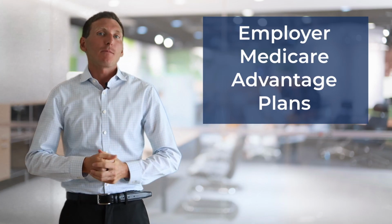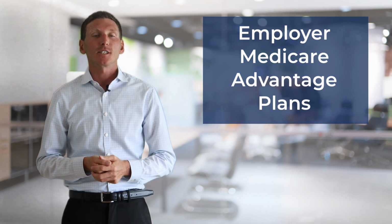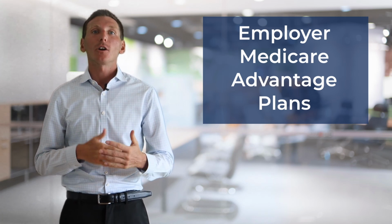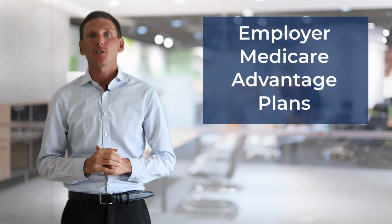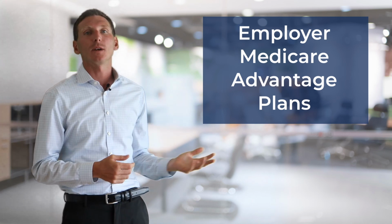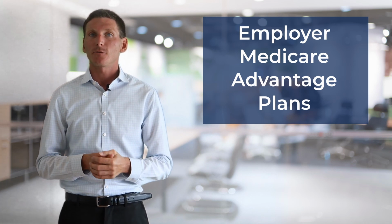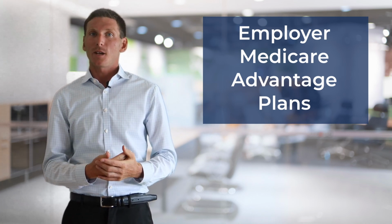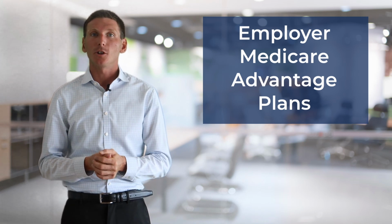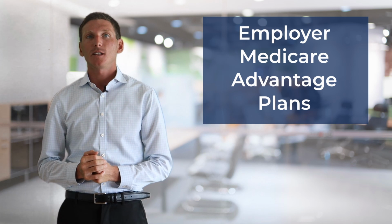So if you're being offered a Medicare Advantage plan from your employer as retiree coverage once you turn 65 or retire, there are a couple things you're going to want to take into consideration when comparing that versus a regular Medicare Advantage plan or original Medicare with a supplemental. Just like a Medicare Advantage plan that's offered to the public, an employer-based Medicare Advantage plan is also an equivalent to original Medicare, but offered by a private company instead.